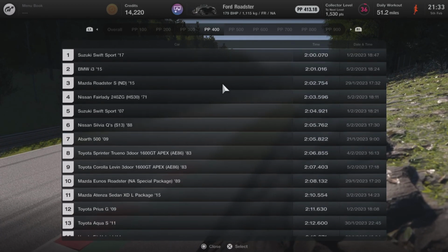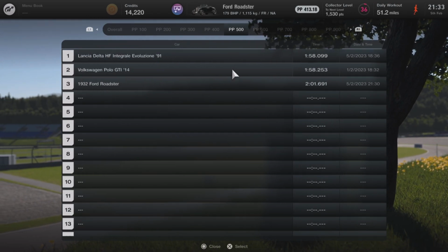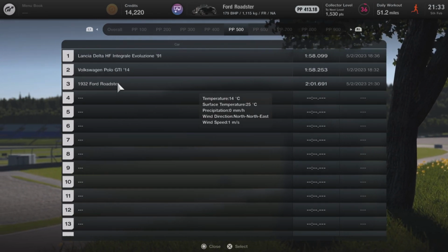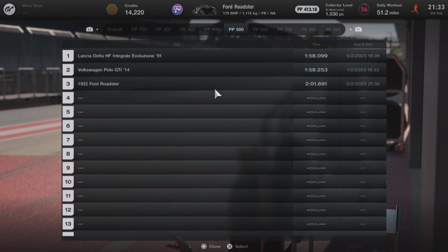But overall, not bad at all. I quite enjoyed driving the car. But yeah, slightly disappointed that it's PP500 and it's so far behind the Polo.